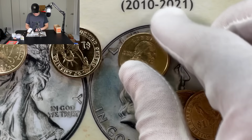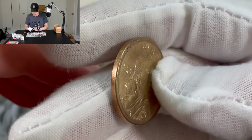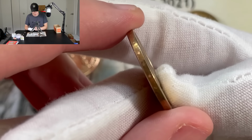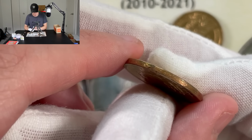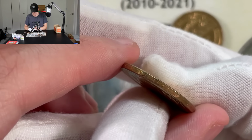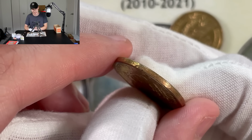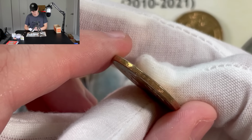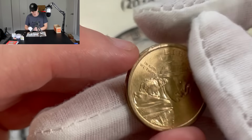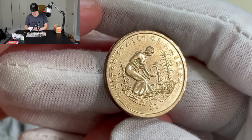Okay. So this is going to be one in the Native American series, and that started in 2009. We should be able to see a date somewhere here. Yep, 2009 right there. So one of the more common of that series. I think it seems like a general trend out of all of these is that they get less and less common the newer that they get. So take a coin from 2020, for example, that would be a little bit more difficult to find. But we got a 2009 right there. It's one of the first in the Native American series right there.